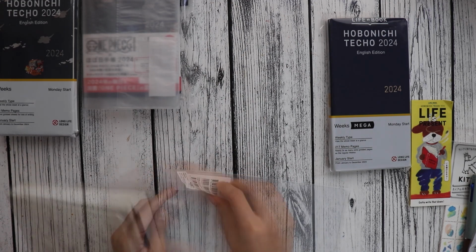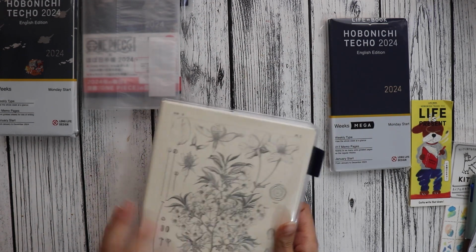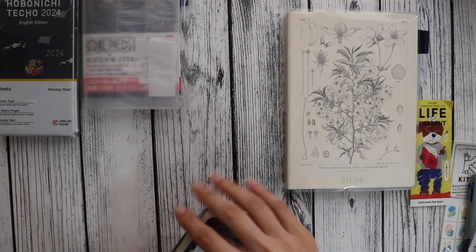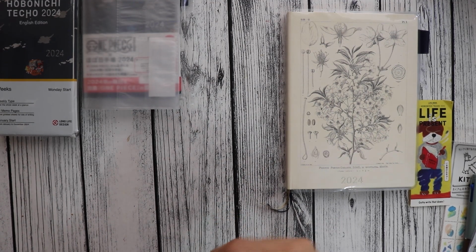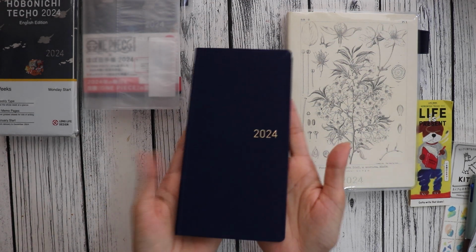I also got a plastic cover for my A5 Hobonichi Han. I didn't plan on getting one, but since I made a second order, I was like, why not? It doesn't hurt protecting it because it's white in the back and it can stain easily. And I ended up deciding on getting a Hobonichi Weeks for myself. I was already making another order, so why not?